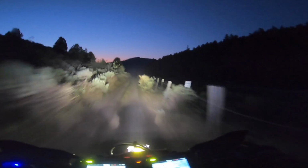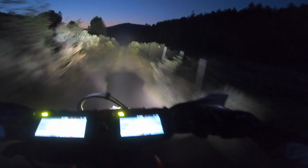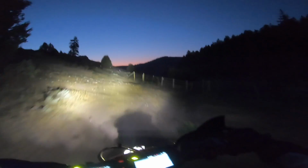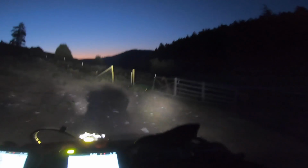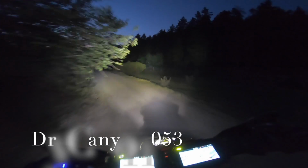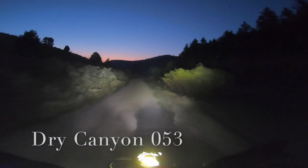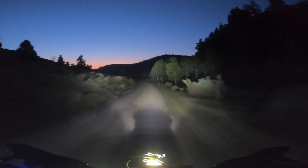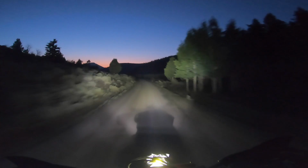Jenkins Hollow, I think. So we're gonna come out like Cherry Creek Campground or something, and then we're gonna be on road for just a little bit, leading up to the Day 1 bonus. So liking the new bike. Suspension's working really good. So pretty happy.